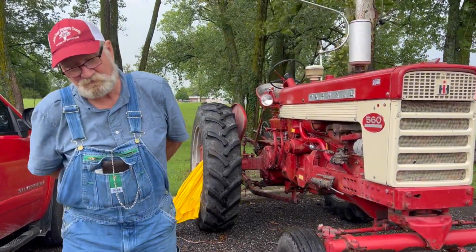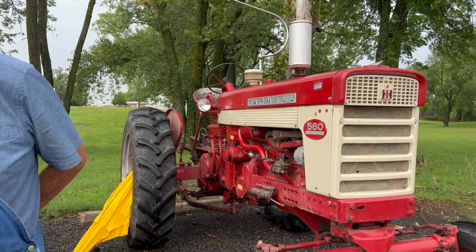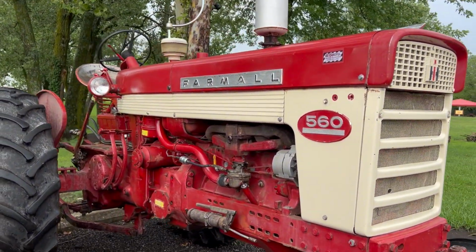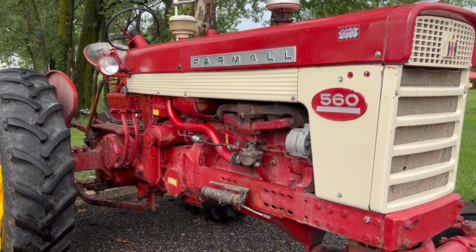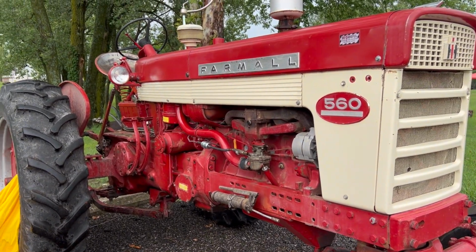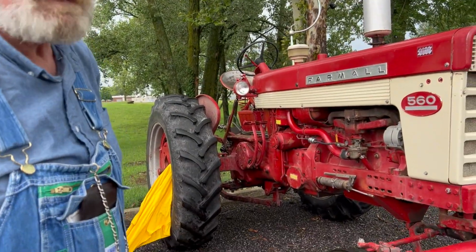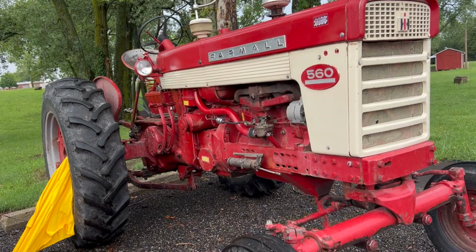What's your name? Luther Smith. Luther Smith. And this is your Farmall 560. It's a McCormick Farmall 560, 1962. And you farmed with this? Little bit. I farmed a little with it. I have retired since. What should a guy looking at this know about it?